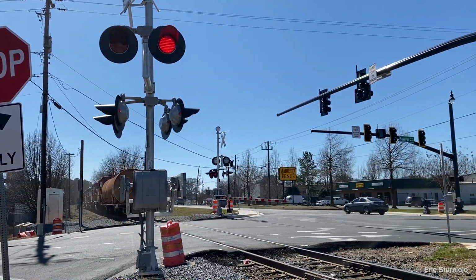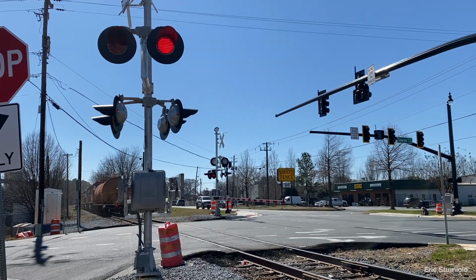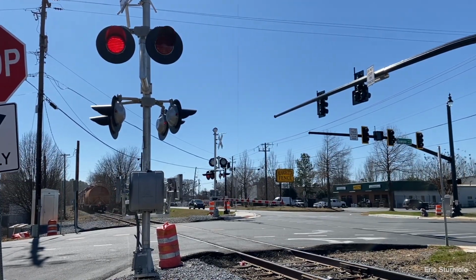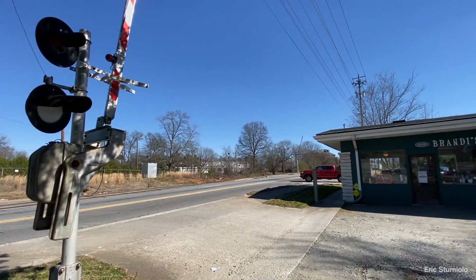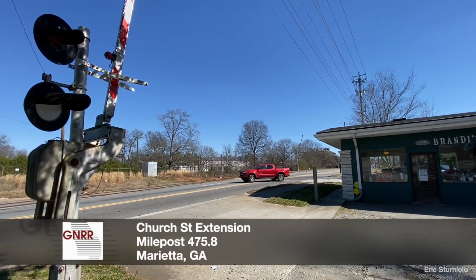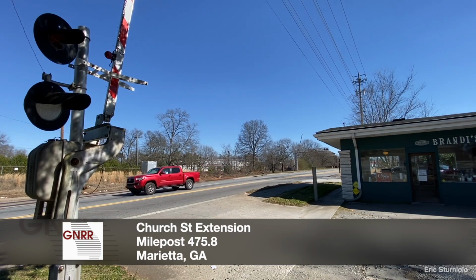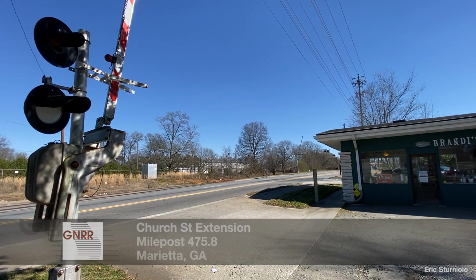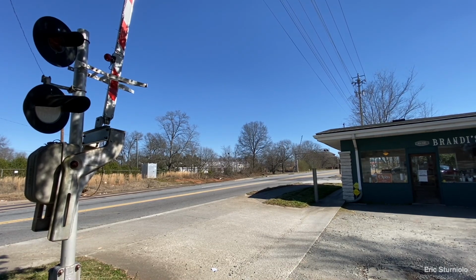They had to make a stop at Foundation Materials to pick up 2 centerbeam cars before reaching Elizabeth. I waited here at the Church Street Extension crossing to catch them again about 30 minutes later. These side crossing signals have always caught my attention, but I never really had the chance to catch them on video.